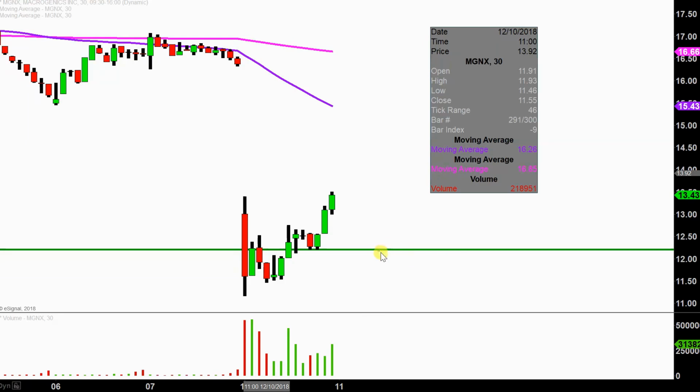Any sort of closes below there, or worse yet, if the price separates to the downside, what would that be doing to the price? That would literally be putting the price right back inside of that range of the chart that it just broke out from. Again, going back, not a sign of true strength.